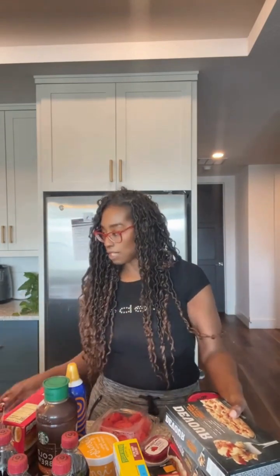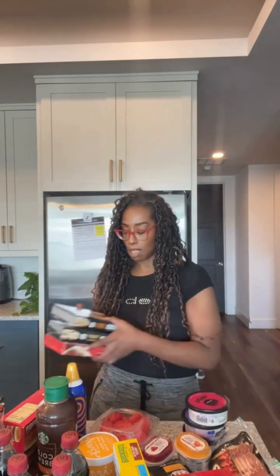So let's go ahead and start with what I get. For starters, I always pick up a rotisserie chicken just because I love to eat the individual pieces of chicken, the wing, the thigh, the leg. And whatever is left over, I will shred it up and either blend it and make a chicken salad sandwich, or put it over salads, or put it in quesadillas.